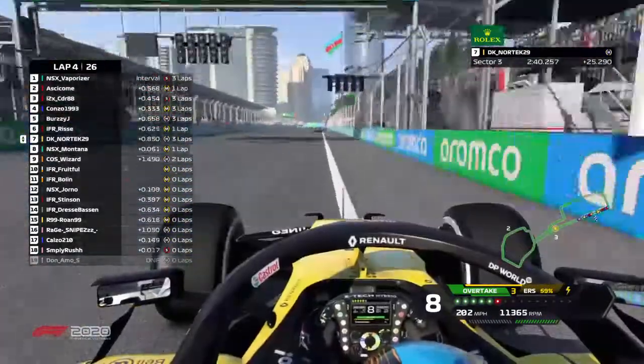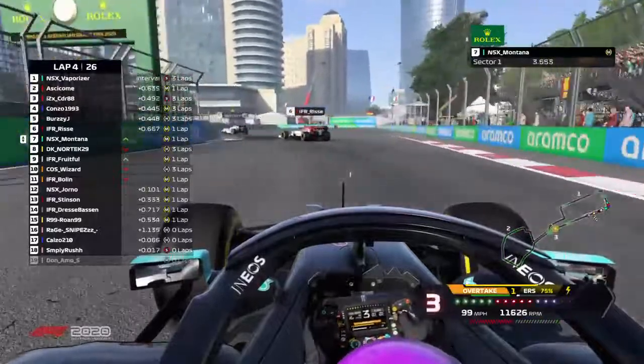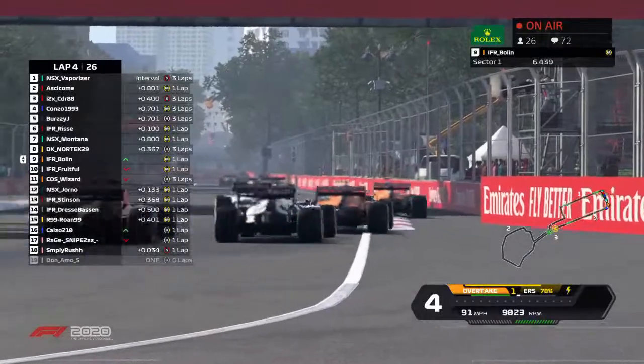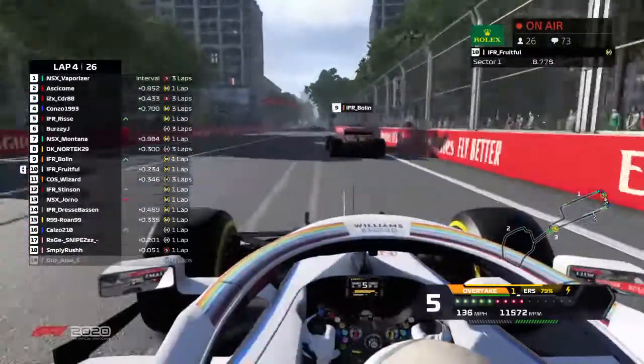People still trying to warm their tyres up. Nortec and Montana going wheel to wheel. Montana dives down the inside up into 7th place. Bollins going wheel to wheel with Fruitful, and this is a good battle because this could mean something later.